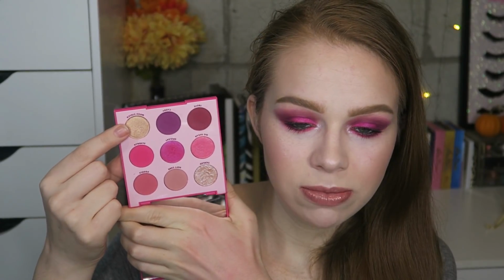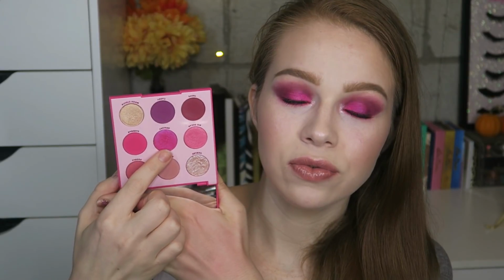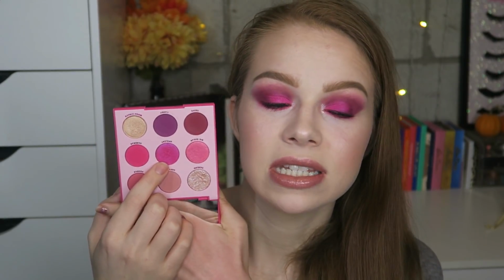I do like this shimmery shade. Then for this row, I really like the Vibrant Pink. This one, I really wish there was more of a metallicness to it. It's pretty, but it almost performs as if it's a matte. I wish there was a little bit more something to it.